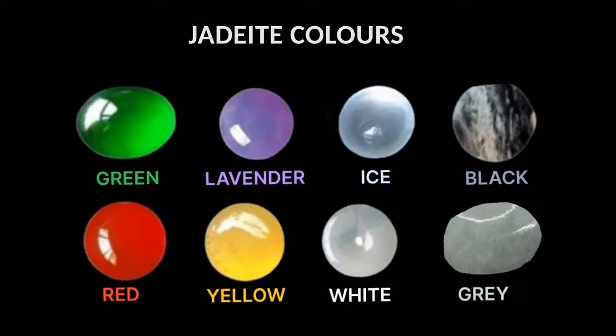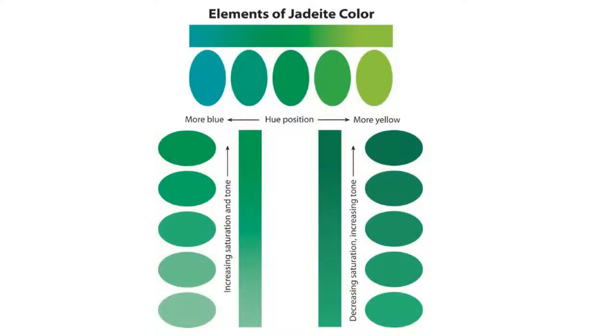And of course, there are specific shades that do carry the most value. Lavender, 2nd, ice, 3rd, which is really translucent, then black, red, yellow, white, and gray. Now, I've showcased the sort of brightest, most vibrant colors for each of these. However, of course, they come in a range of colors in between, too. So the vibrancy of the color is very important when determining the value.